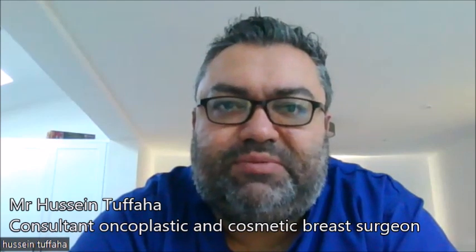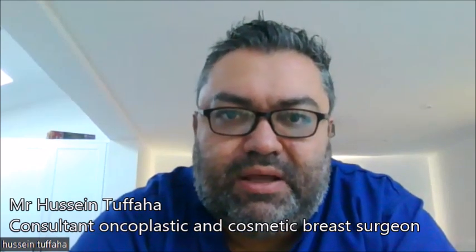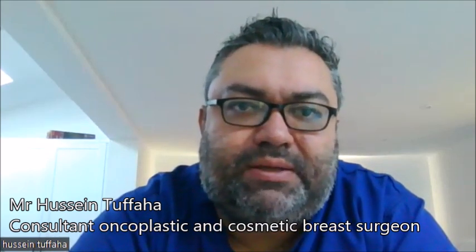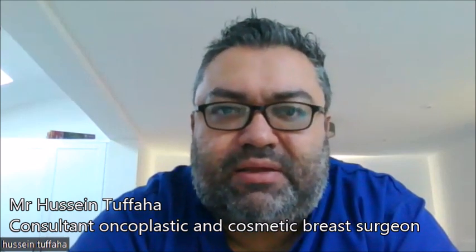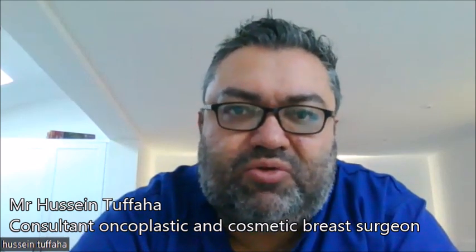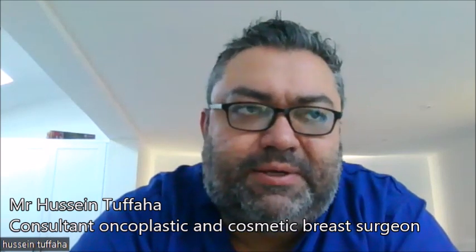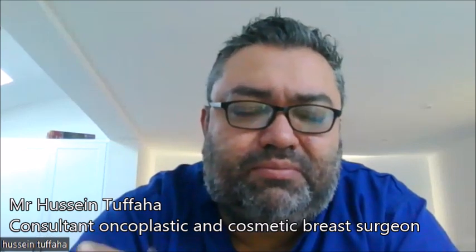So breast reduction surgery is a surgery to make the breast smaller and usually do an uplift at the same time to make it sit higher, because usually larger breasts are drooping with the weight. And we usually perform this either for cosmetic reasons, but also more importantly for other reasons such as back pain and shoulder pain and to lift the breast.